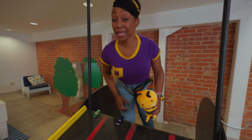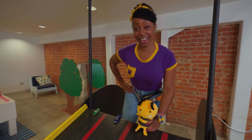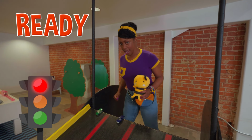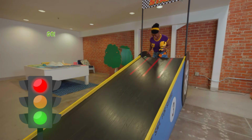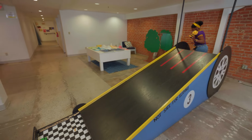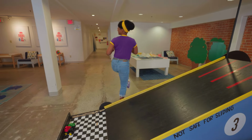Wonderful day here at the mini speedway. A beautiful day for racing. All right, our drivers are all set and ready to go. On your mark, get set, start your engines. Woo! Whoa, that was awesome. Great counting.